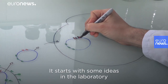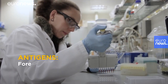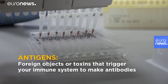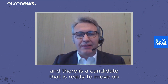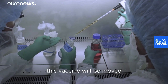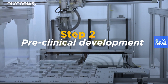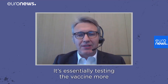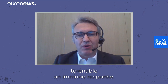It starts with some ideas in the laboratory to understand what could be the best antigen. After the selection has been done and there is a candidate that is ready to move on, this vaccine will be moved into what is called the preclinical development. It's essentially testing more the vaccine in terms of its ability to enable an immune response.